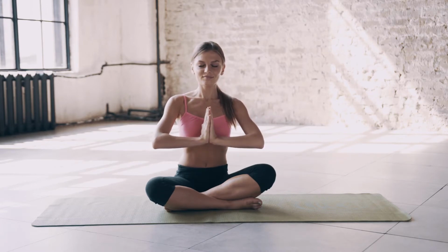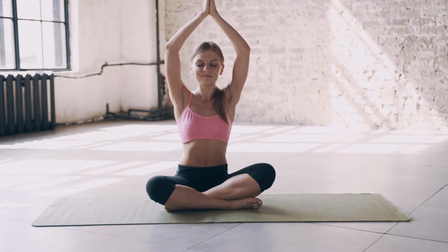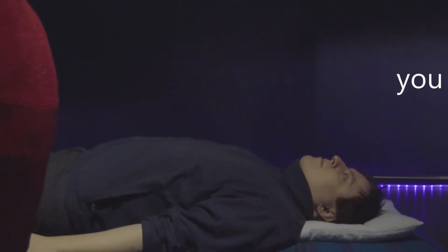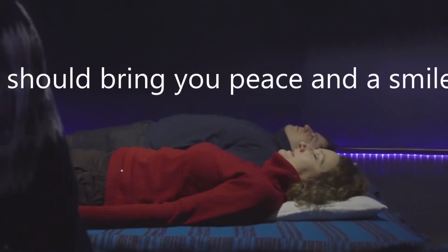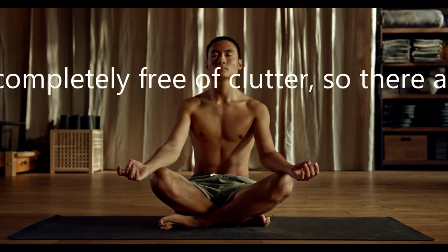Now here are some guidelines to get you started. While there are no specific rules regarding what a meditation room should look like, there are some guidelines you should follow. When you set out to pinpoint the fitting room to dedicate to this activity, pay attention to the following. Number 1, it should be a quiet area with little traffic. Number 2, you need to feel good in that space. It should bring you peace and a smile on your face. Number 3, the room needs to be completely free of clutter so there are no distractions.